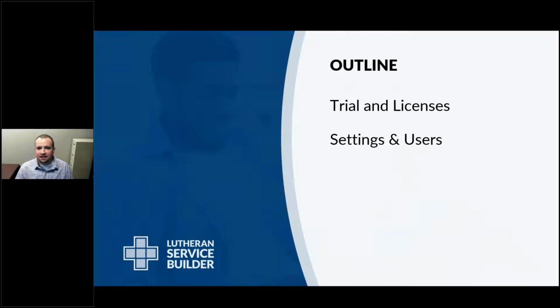We're going to go into settings and users right off the bat, because if you are going to have other people learning this in your church, it's good to know how to invite them and be working off of the same account. Then we're going to look at the calendar, and that's a pretty simple view, but I want to make sure it's really the foundation of Lutheran Service Builder. And so I want to make sure you understand how that works.